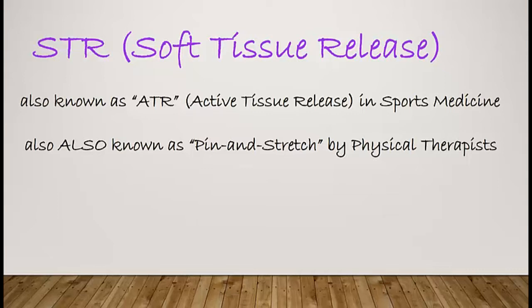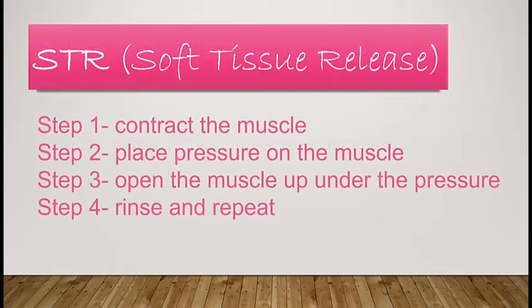The steps of soft tissue release, very simple. Step 1, you're going to contract the muscle. You're going to put it in a shortened position. Step 2, you're going to place pressure on the muscle while it's in that shortened position. And then step 3, you're going to stretch the muscle or open it up under the pressure. And then you'll release the pressure and you'll go back to step 1. You'll rinse and repeat. You'll contract the muscle. You move your fingers a little further down, put pressure on the muscle. You'll stretch the muscle under the pressure and release the pressure. And let me show you what that's going to look like.